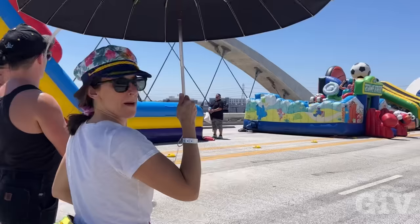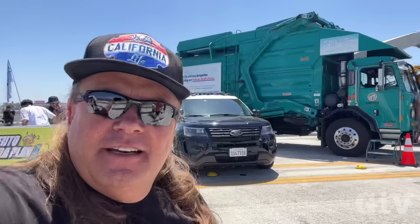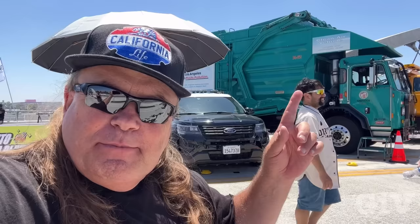There we got Sesame Street, Tickle Me Elmo. The whole crew is here. Oscar, basketball stuff, everything for free. If you watch any of my YouTube videos from Skid Row, when they clean up, this is actually the big truck they always use to clean up 6th Street. And it's run on gas, just to let you know.